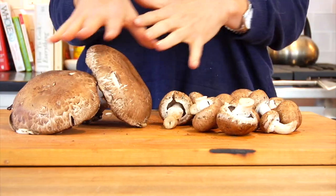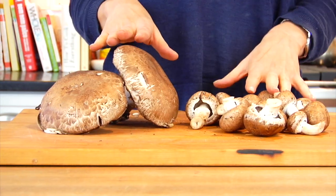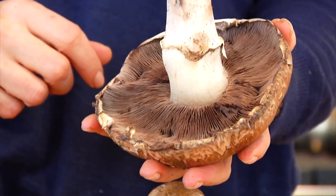Cremini mushrooms and portobello mushrooms are essentially the same mushroom. The cremini is just the baby version of the portobello. If you let this cremini continue to grow, the cap opens up and flattens out, and then the gills turn this dark chocolate brown color. This is why oftentimes you'll see cremini mushrooms labeled as baby bellas, because really they are just a baby portobello mushroom. The cremini mushrooms are sometimes called Italian brown mushrooms or Swiss brown mushrooms.